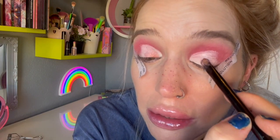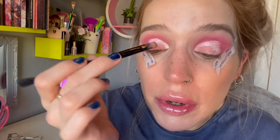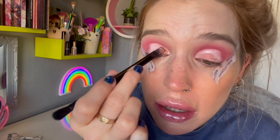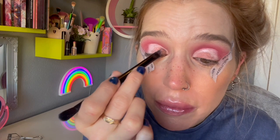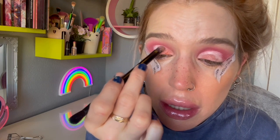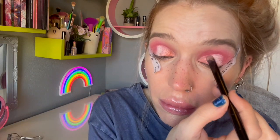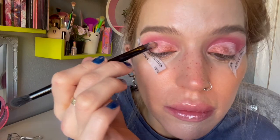It's kind of a browny reddy shimmer. I might as well replicate it on the other side because why not? I might put it in the inner corner actually. Oh God, I'm getting confused now. Oh my gosh, it doesn't take much, does it, guys, for me to get confused? But okay, so I'm just popping it on the inner corner. Okay, so next we're going to go in with the cranberry shade.